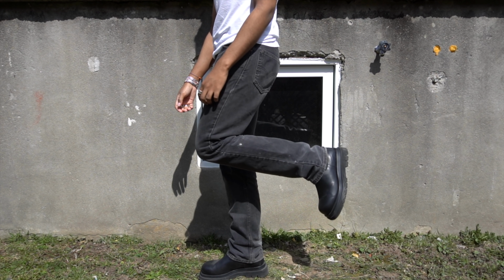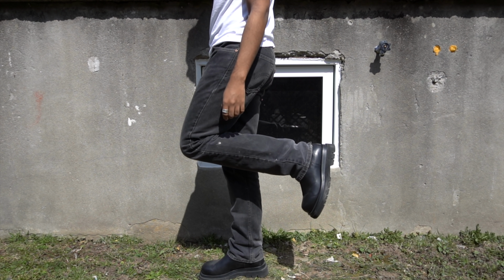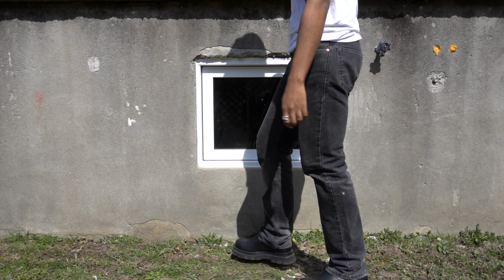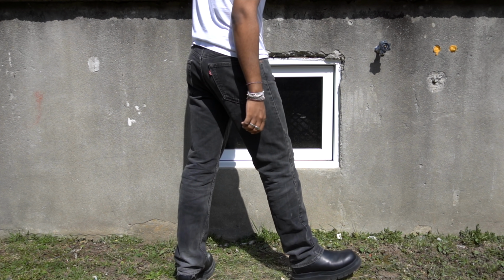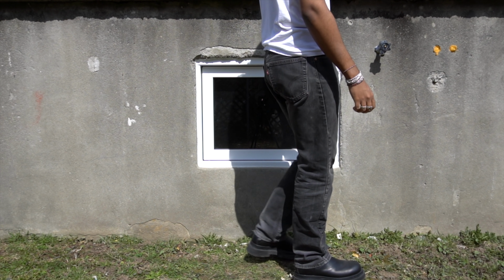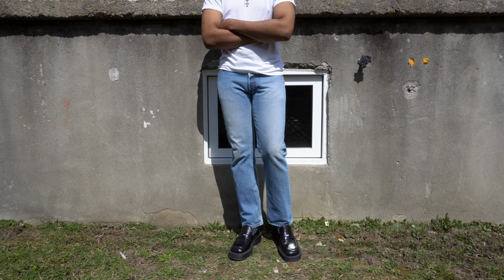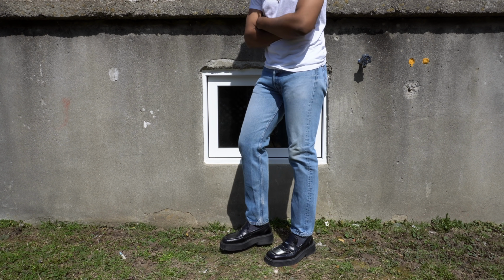So I belt these, and these are more of a casual pant for me. So I definitely enjoy these a whole lot. Hard to find a good black washed pair of Levi's because I feel like a lot of people look into that currently.